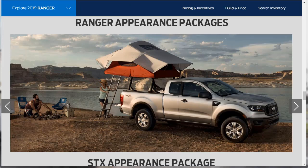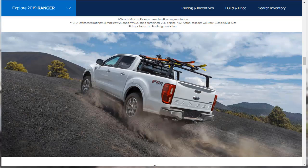Most of the equipment on upper trim levels can be had as options on lower trim levels. Adaptive cruise control is available on both the XLT and Lariat trim levels. A navigation system and a Bang & Olufsen premium sound system are available for the Lariat only. Also, there are a couple of option packages worth noting.